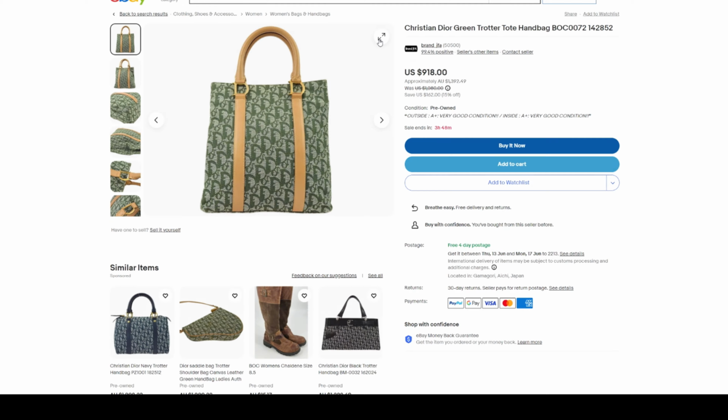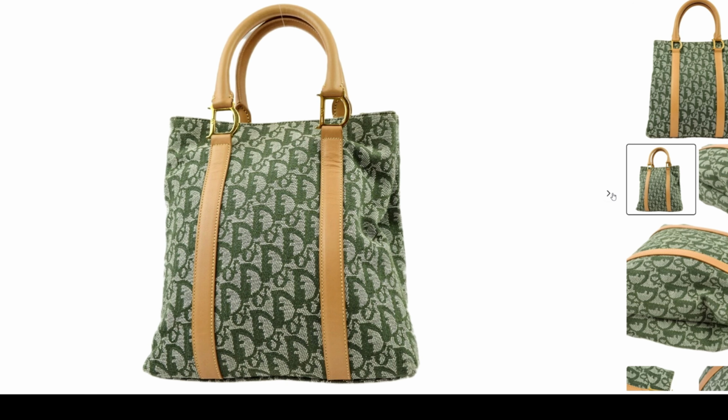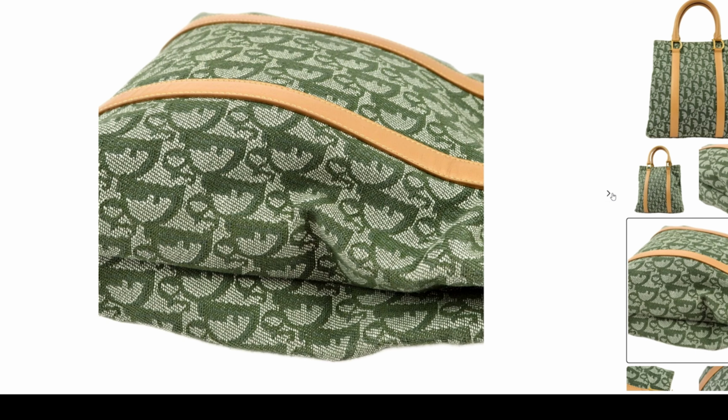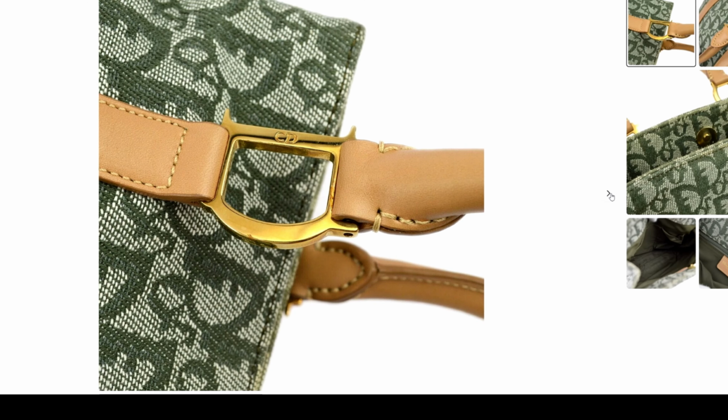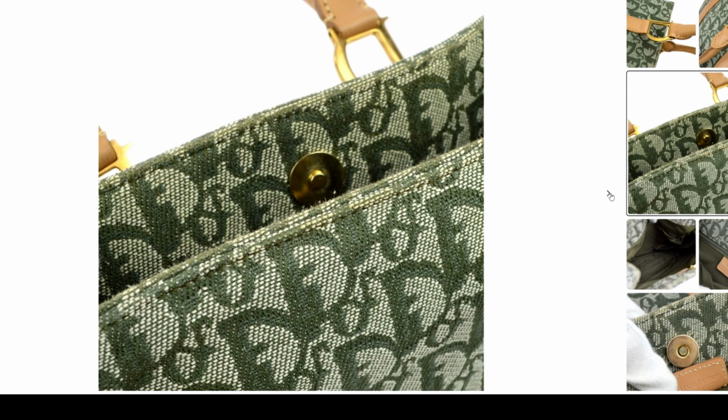Okay, another vintage Dior, but this time it is a handheld tote. This is in the green Trotteur print, which you don't see as often, and this is paired with a lighter tan colored leather, looks kind of like a vachetta color. And this to me also is super gorgeous.